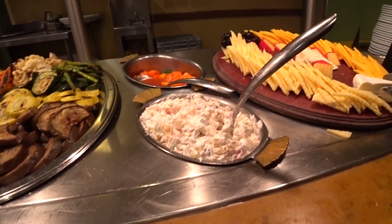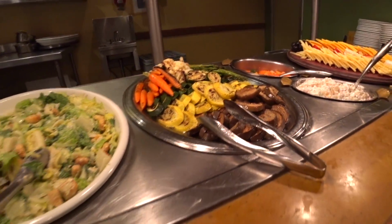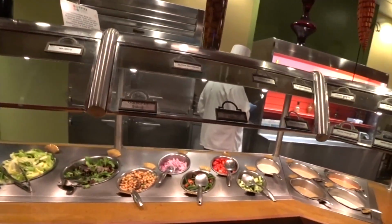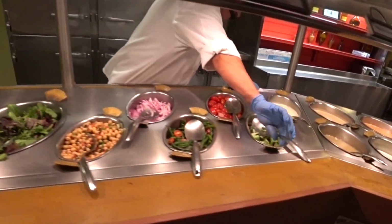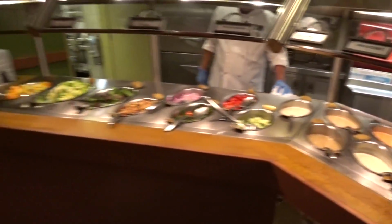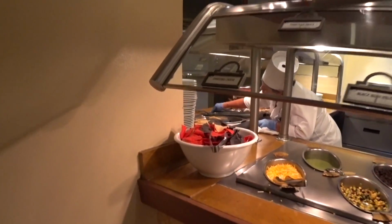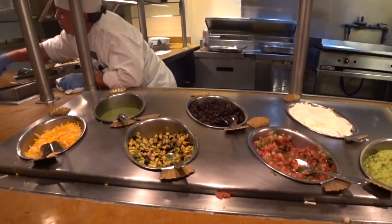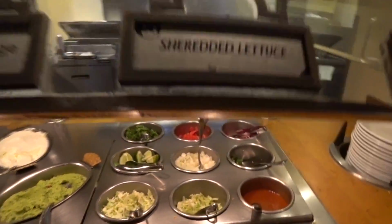Or ambrosia salad. Grilled vegetables, this is healthy stuff. And if I wanted to just make a salad, there's all the fixins here, just my own personalized salad, lettuce and garbanzo beans, cucumbers, tomatoes, and the dressings. And if I just wanted to make some tortilla chips and my own little nachos, there's guacamole and sour cream and all the fixins.